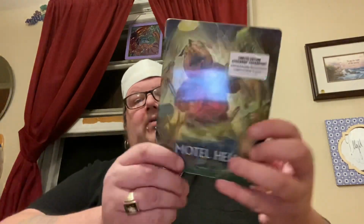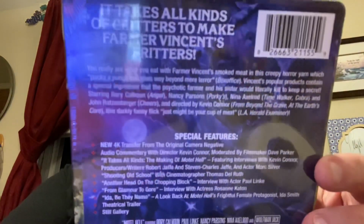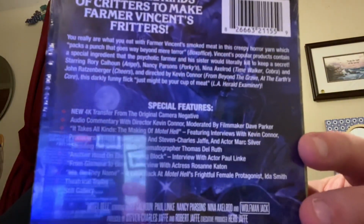So there's that. And then, it's been a long time since we've gotten one of these for the collection, but we finally got a new steelbook from Scream Factory, and that is Motel Hell. Pretty badass there. And this does get a new 4K transfer. So if you guys want to read what this is about and check out the special features, go for it. You guys can read it good enough.